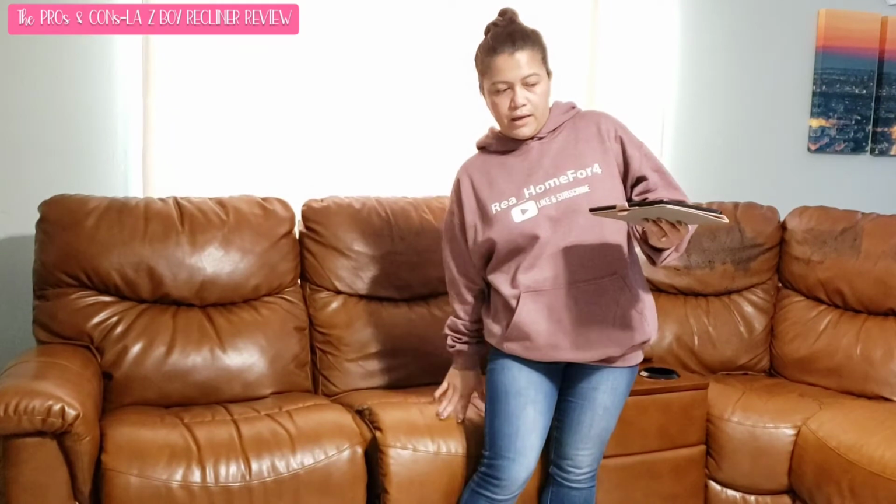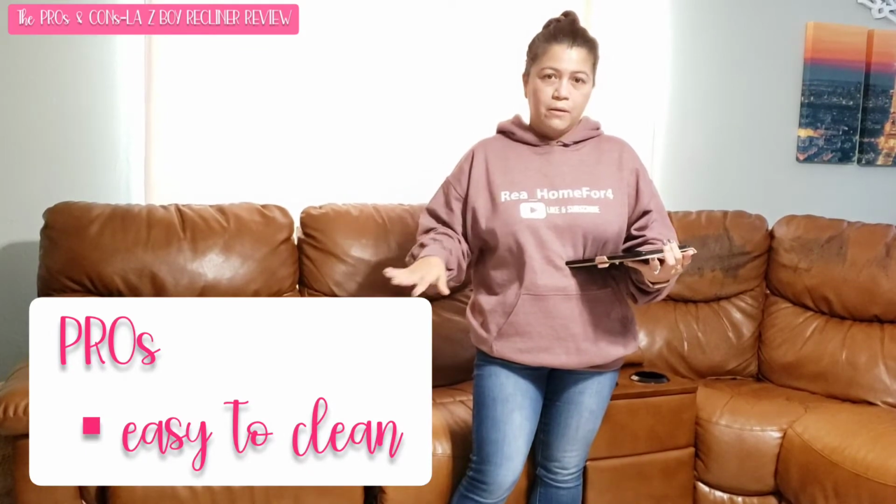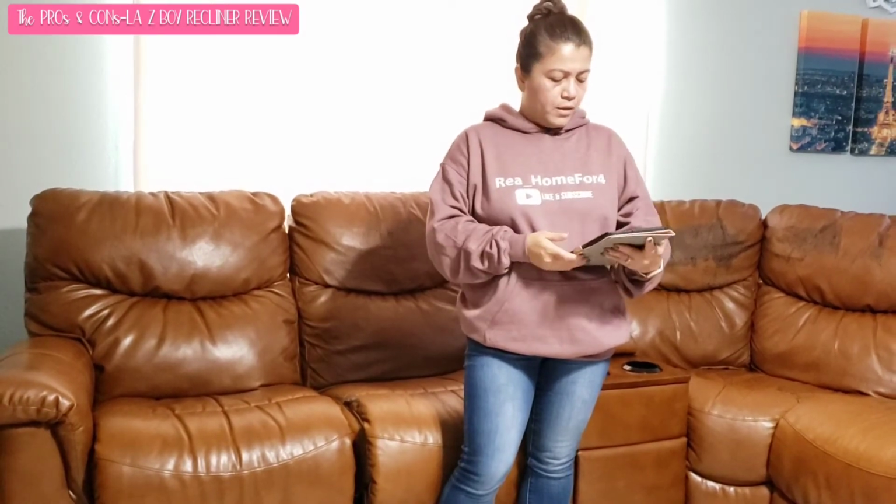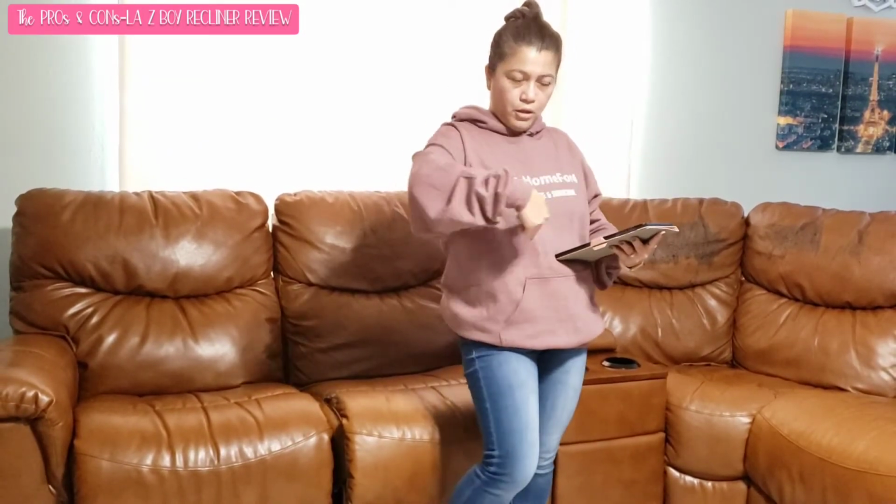We selected the kind of leather that we wanted because when we purchased this in the beginning, we thought we wanted leather because it's low maintenance and easy to clean. I'm going to go through the pros first on my list, and after that I'm going to break down the cons as well.